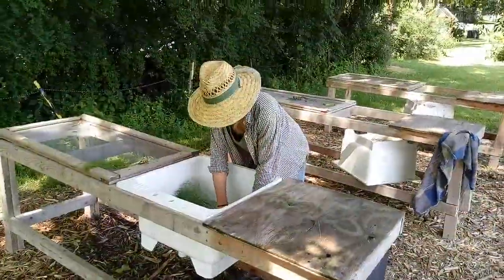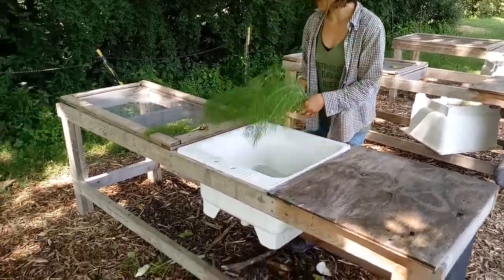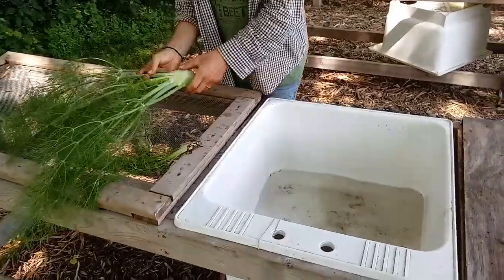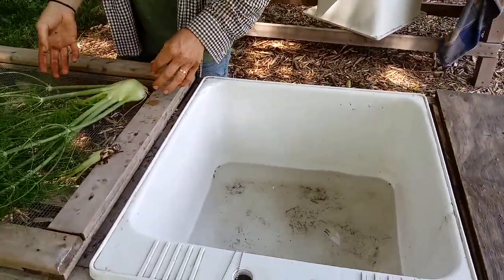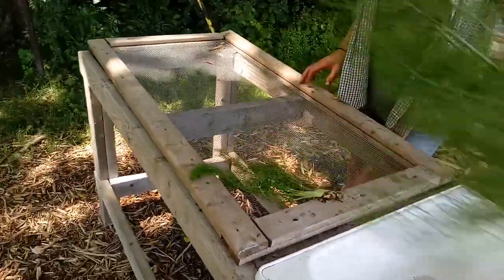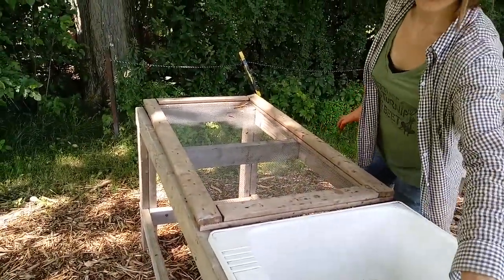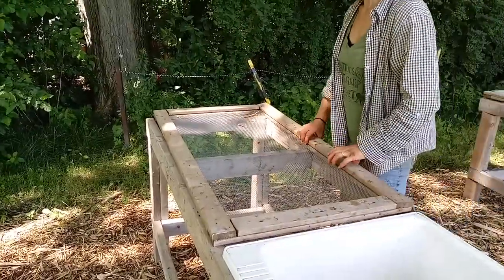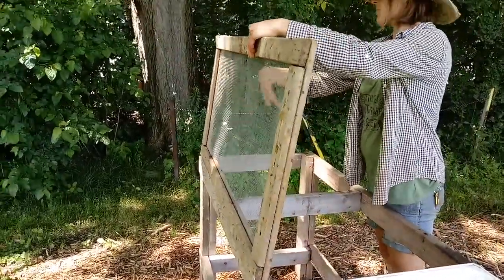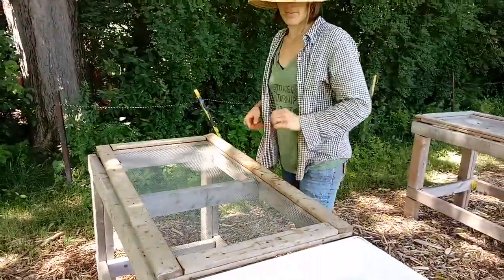Our wash stations, these were also built by middle schoolers. As you can see, we have these tubs that we fill with water, and we can wash all of our produce that we harvest in it. We also have these screens that vegetables can be set on, or we can pick off dirt or roots, and then you can flip up the screen and just tap it off and get it nice and clean.